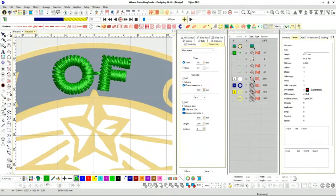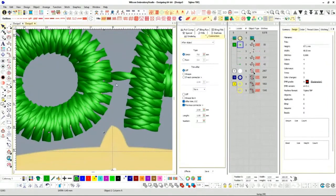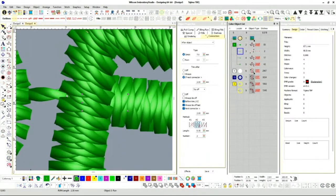All right, one thing I want to highlight here is that sometimes you also want to make sure about the tie off. We don't need a tie off because we're not cutting this jump stitch right here. So this is tie off, off. Same thing with this line here. When it jumps into this line, I don't want to tie in. So that's tie off, I mean, off.